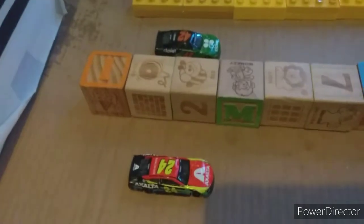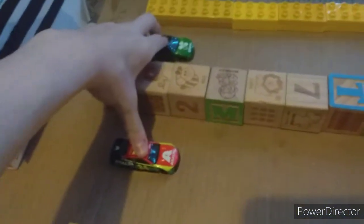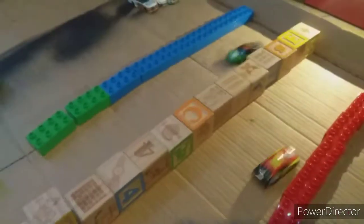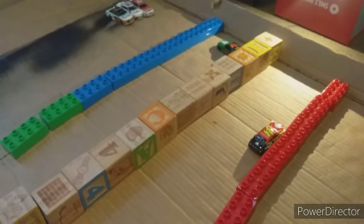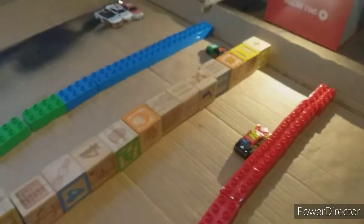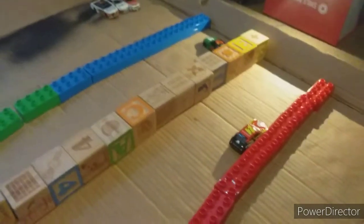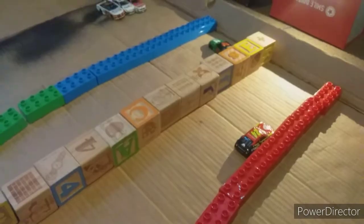Next we have the 24 of William Byron and the 42 of Ross Chastain. Who will get there first? Let's find out. Oh! And the number 42 has hit the wall hard, and rolls upside down. And the 24 of William Byron also hits the wall. And what a hard crash for the 42. Let's look at the replay.